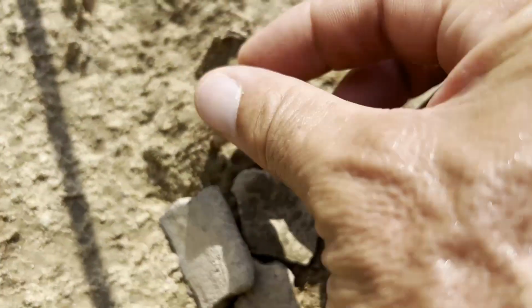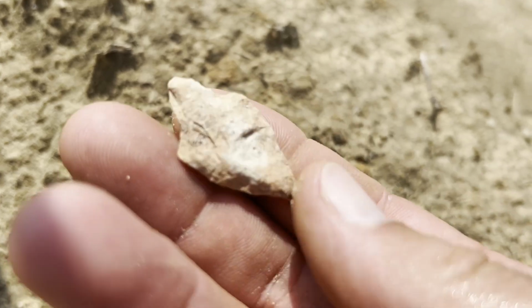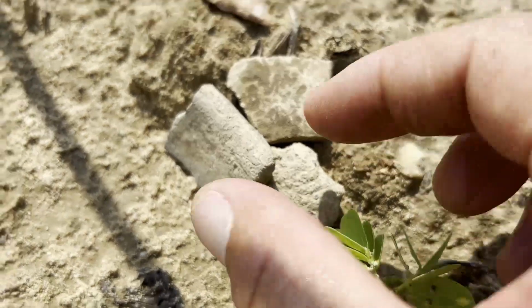Marl Mountain, uncommon type of flint, very orange, super nice point. And the pottery. I mean, look at this rim right here.